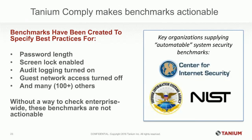And one of the early customers that we worked with here was in the federal government space, where we literally transformed the compliance assessment process that previously took them 2 to 3 weeks to check over 100,000 endpoints to just 5 minutes.